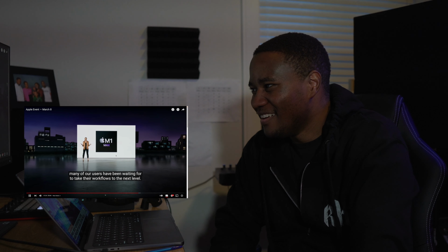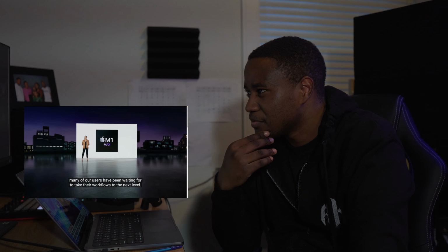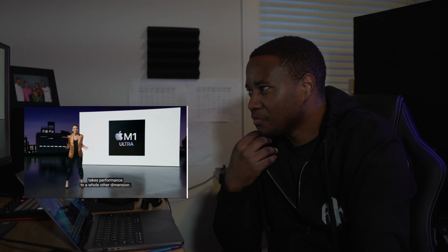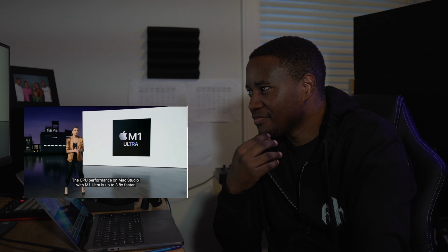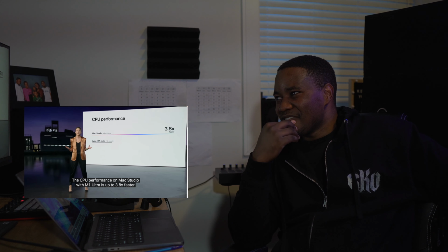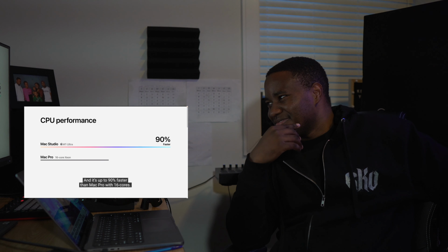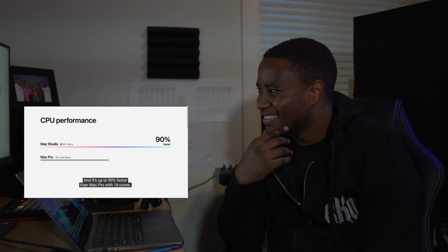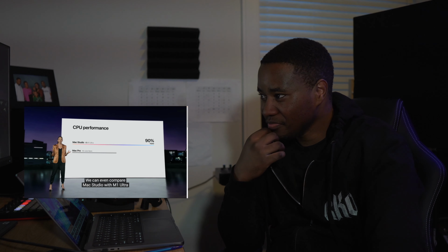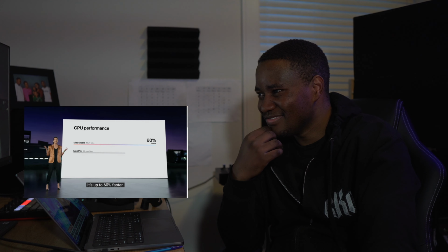A machine many of our users have been waiting for to take their workflows to the next level. And Mac Studio with M1 Ultra takes performance to a whole other dimension. The CPU performance on Mac Studio with M1 Ultra is up to 3.8 times faster than the fastest 27-inch iMac. And it's up to 90% faster than Mac Pro with 16 cores. We can even compare Mac Studio with M1 Ultra to Mac Pro with 28 cores. It's up to 60% faster.